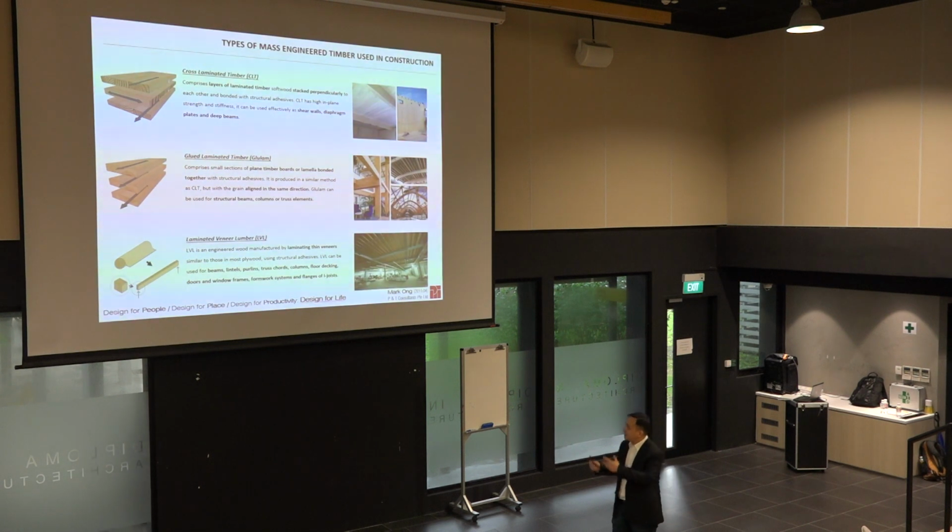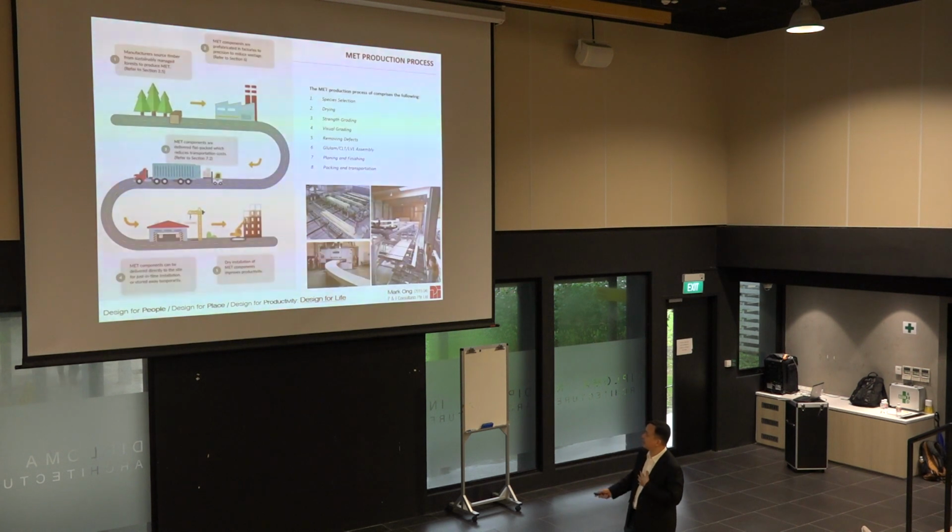Okay. So the basic principle is to basically use, there are many kinds. When we started to use it, what we were calling it in-house, we were calling it CLT, which is cross-laminated timber. There are many specialists who basically go into this field. Some people call it cross-laminated timber, some people call it glue-laminated timber, some call it laminated veneer lumber, and so on and so forth. But the generic term that the industry generally uses is mass-engineered timber. Okay, so many different systems in use.